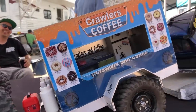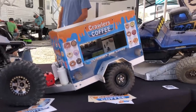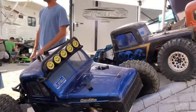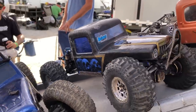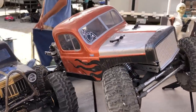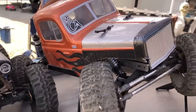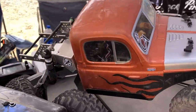Actually, if you've seen our other videos, you probably remember this trailer from Axial Fest. So, when I follow it, I'll buy this. A couple of the Bonebox guys' trucks right here. I know, I want to drive it. This is Xavier, one more RCs. I'm going to try to keep it for tomorrow. Interceptor Capra build.